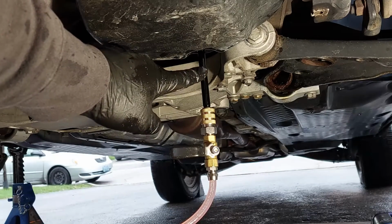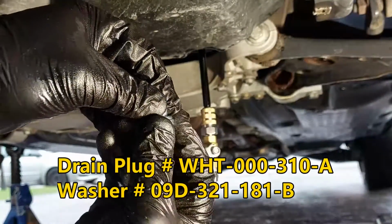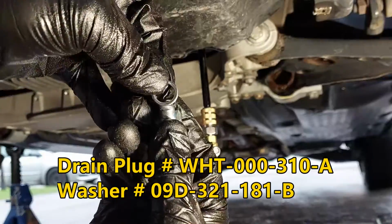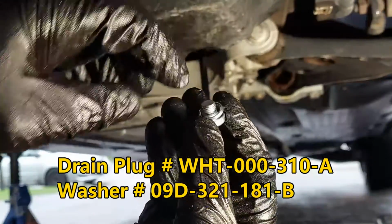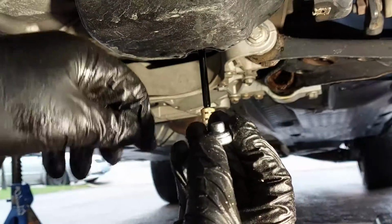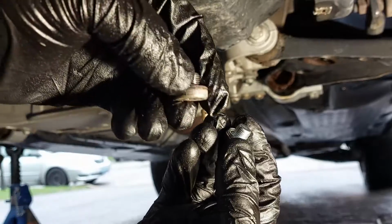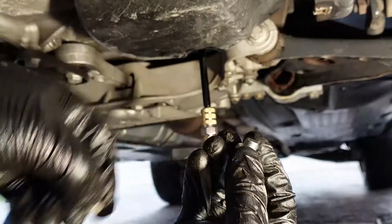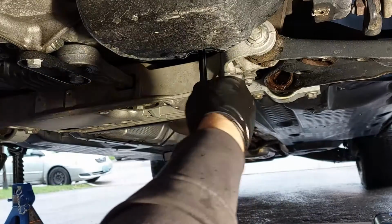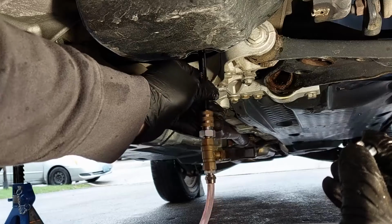And as you are loosening this, make sure you have the new drain plug and the sealing washer all ready. I don't think it's going to matter which side you put the sealing washer, but I think the part where it crushes is going to be facing towards the transmission pan. So this is the new one, and this one is the old one. So we're going to loosen this up now, and fluid is going to come out. So make sure you install the drain plug as soon as you take this out.